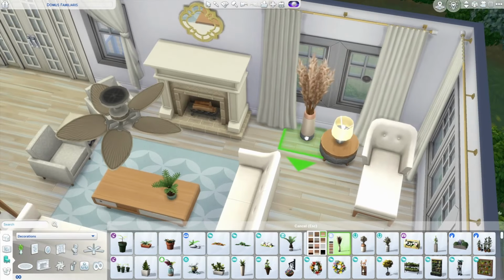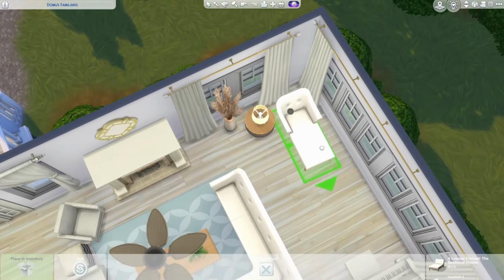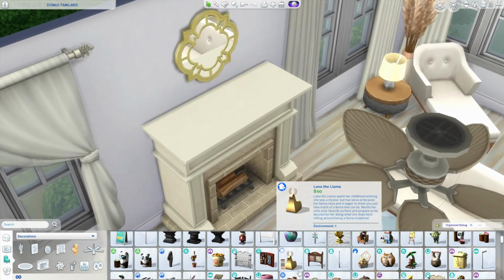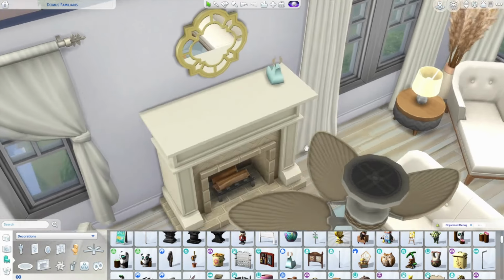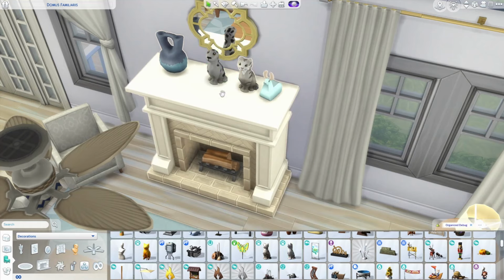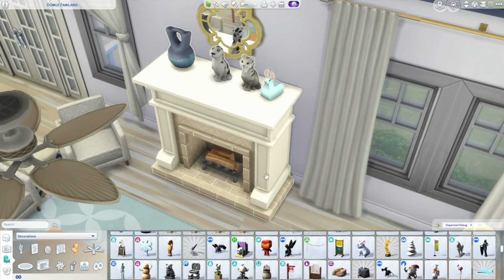These grasses, great colors, great texture, layer that in. You know what? I might even stick that back here. Small decorative sculptures will work well as well. This little llama is adorable. Pottery would be a good selection. Little sculptures like this little cat, this little dog. Not all of them all at once.